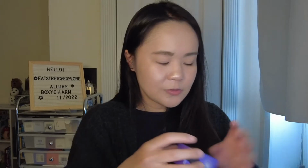The next item here is from Victor and Rolf, and this one is the Good Fortune Mini Replica. Let me get it out of the box. So this one is obviously a sample size, but let's look at how cute this little guy is. It's actually a mini replica of the full-size product.